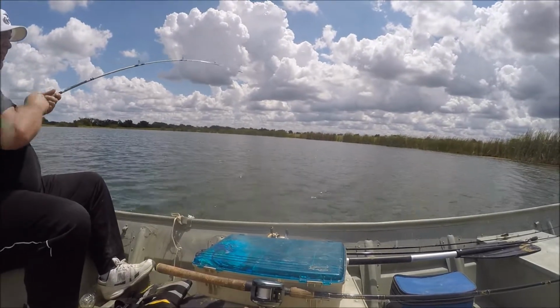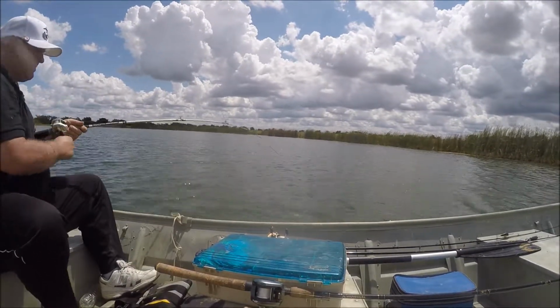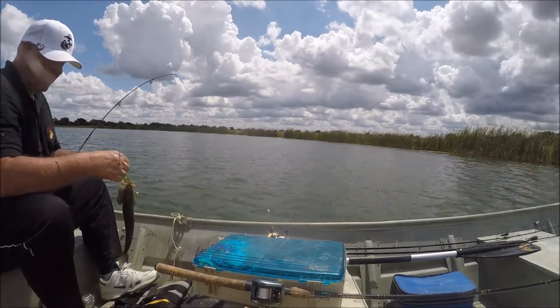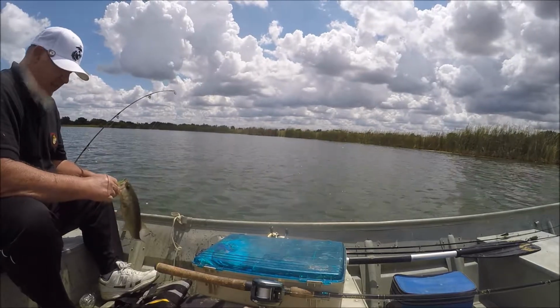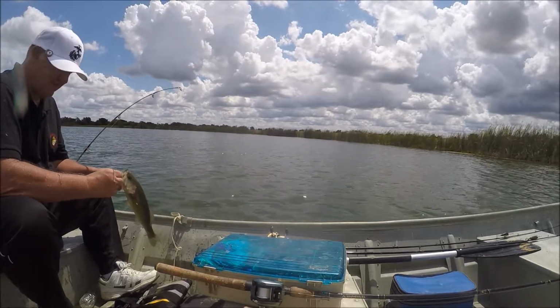There we go. Went back to the spinner bait. They kind of quit biting on that lizard, so I went back to the spinner bait. About 3 casts, I caught one.